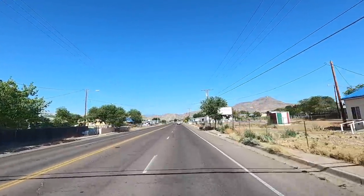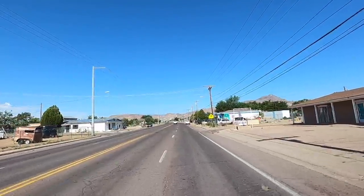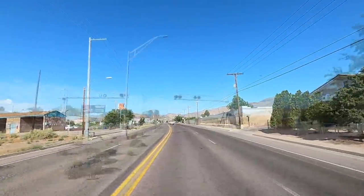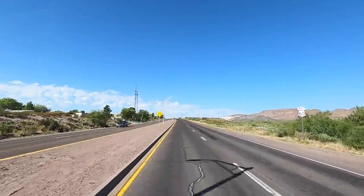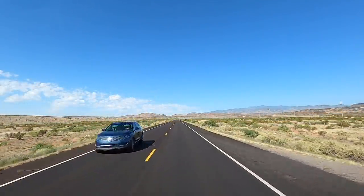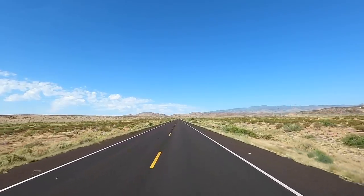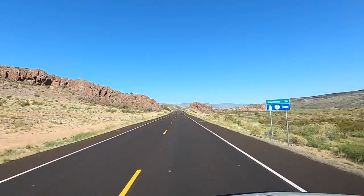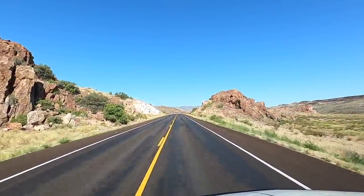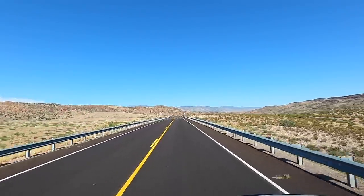Like we're at the end of town here. I see mountains straight ahead. Mountains mean scenery. Here we go. A lot of this reminds me of Arizona, like up around Kingman. Look at the landscape here. High mountain desert with mountains.